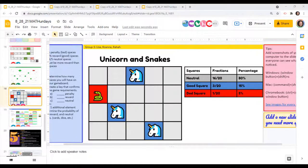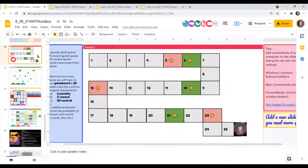Cool. So we know that 20 will work. It seems that everything fits the rules for 20. But let's increase it a little. On slide 16, they went up to 25 spaces. Why'd you choose 25?